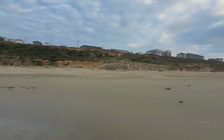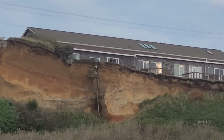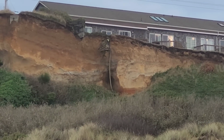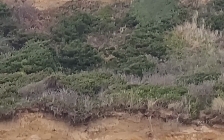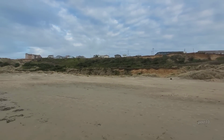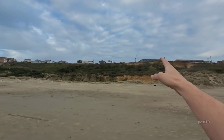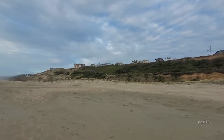Here's the trail back up. What is that? Is that a ladder somebody built to get down? It's pretty cool. There's someone actually up there. But we're gonna find our trail now. I don't know where it is here. I know I'm not going up that cliff, so I'm guessing it's a little further over here, probably.